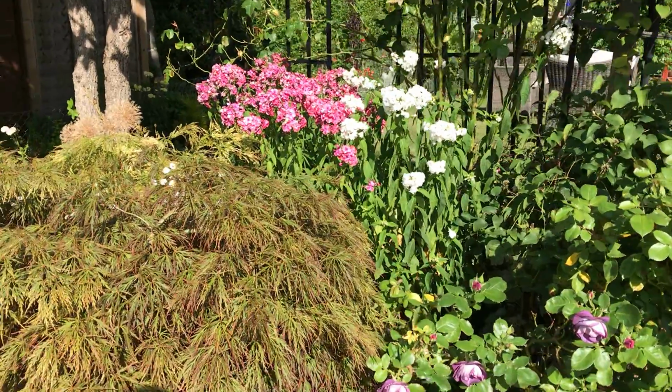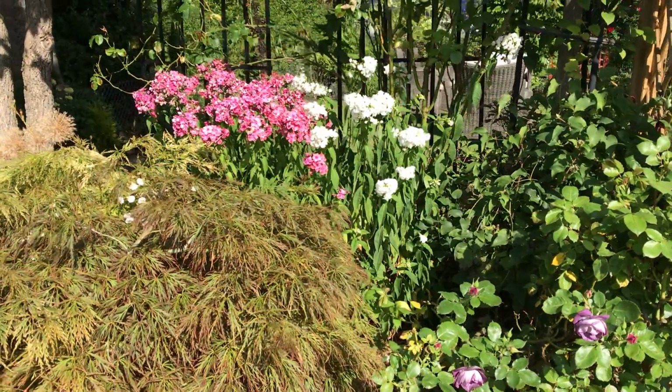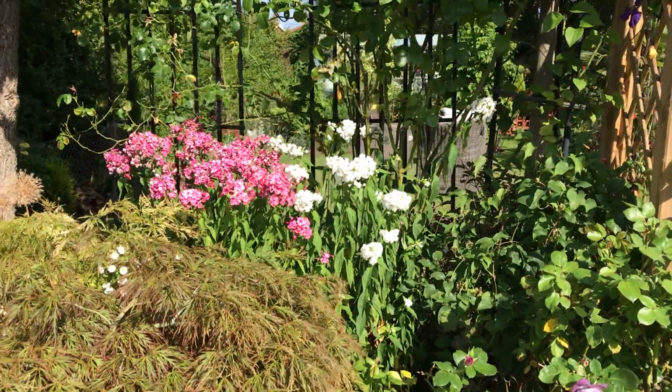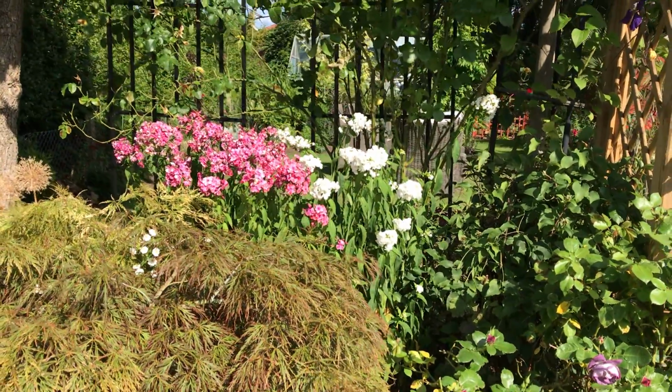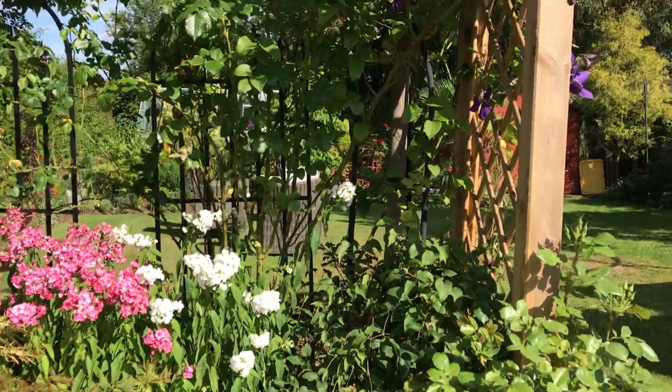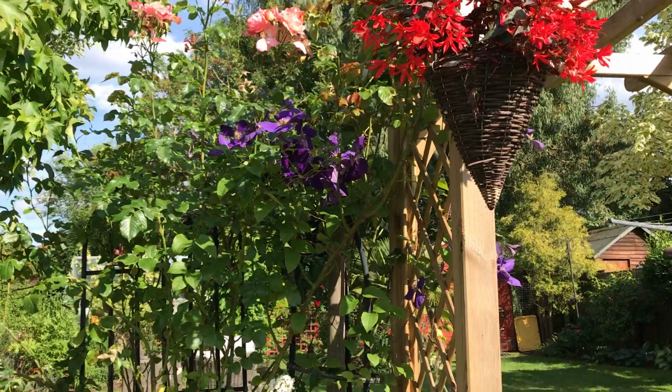Phlox is coming out, the white and the pink. They're not as tall as they were last year, because this year I gave them the Chelsea chop, and I was hoping that that would stunt their growth a little bit and they'd flower a little bit later.